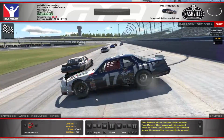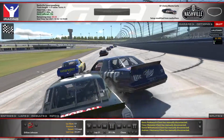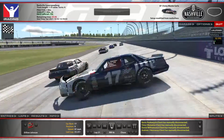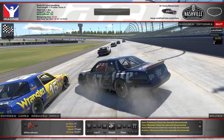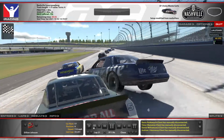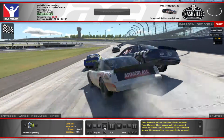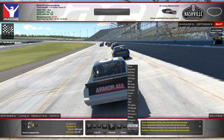So luckily, oh yeah, that contact, I thought it was right in the driver's door. Dang. So let's see, who is this that hit me? Oh, come on. Who is it? The 5? Yeah, 5 car. So did he have time to react? I mean, this happened way in front.